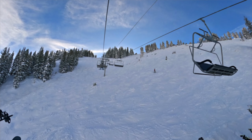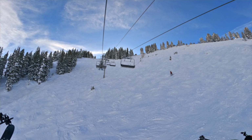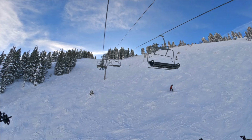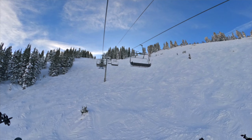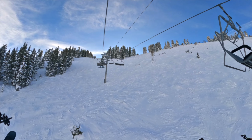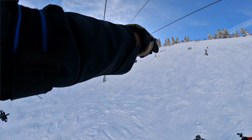It's all off piste, so none of it's groomed, and there's some steep parts, but most of it's blue, but it's still so off piste that it's black the whole way. It's great fun if you can do the blacks. Nice. I mean, it's like this, but less steep.